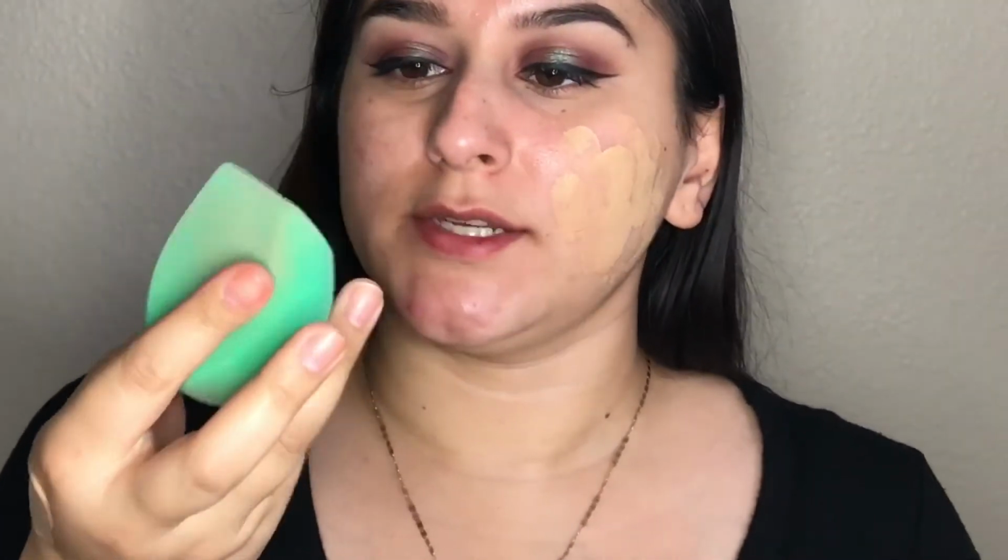And then I like to use my sponge to blend my foundation in. This is the Eco Tools one. You can find this at the drugstore, but you guys can also use the Real Techniques one. I like both of them the same. They're really, really good. So if you guys are looking for a good affordable sponge, try one of these. You guys will love them. And of course, my sponge is damp. You always want to make sure that it's damp when you are applying your foundation.